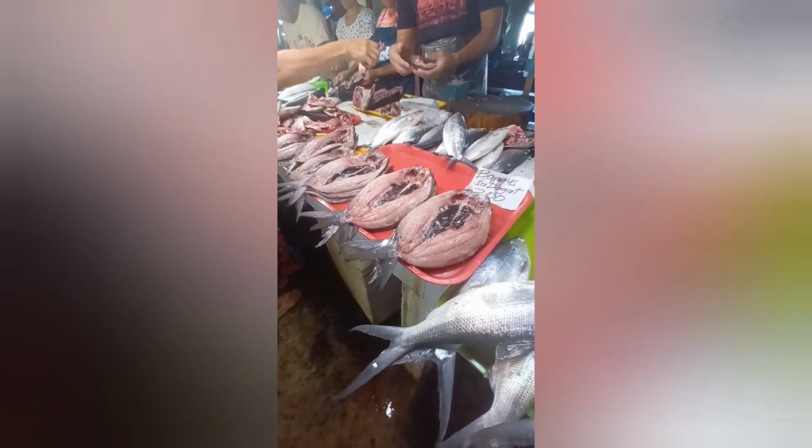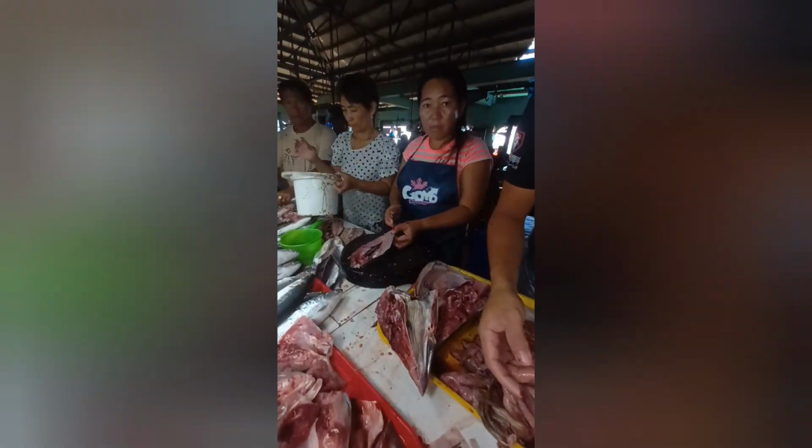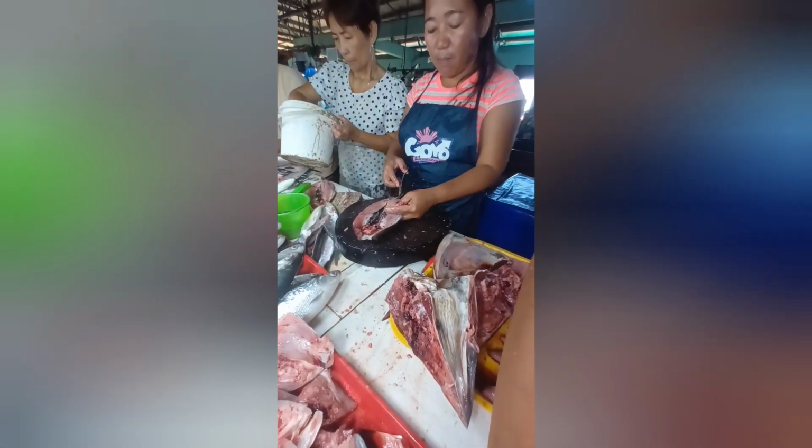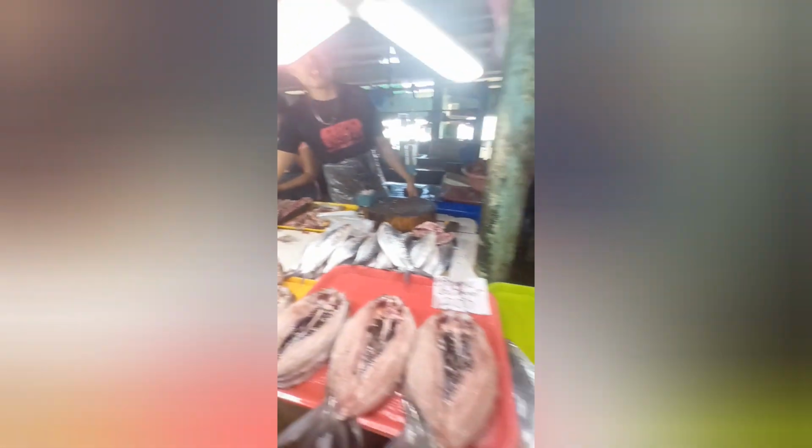And so here's the same thing, the bangus, and this is the boneless bangus. And you can see the lady here removing the bones. The tendera is very pretty. She does it all day long. She's really good at it. We've bought from her before. Whoa. Almost fell. You gotta be careful.